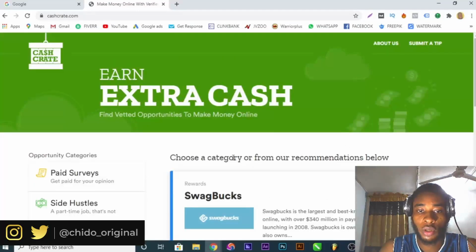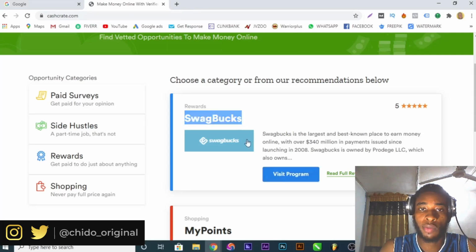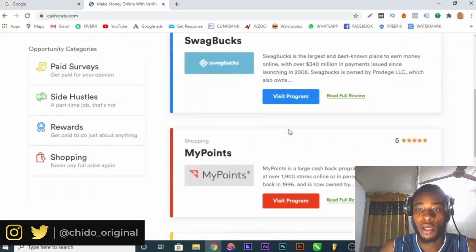So I'll quickly show you other aspects of this. This is the reward category. The major one is called Swagbox. If I click on visit program now, it will load up Swagbox. But quickly I'll tell you what Swagbox is all about.